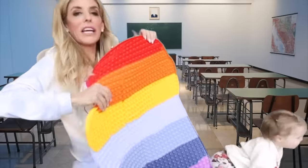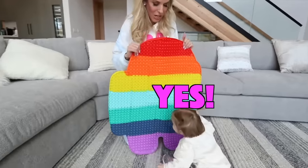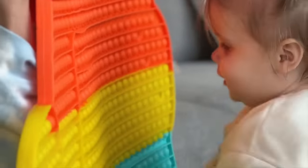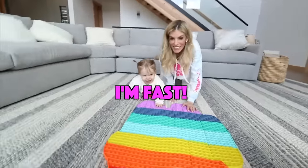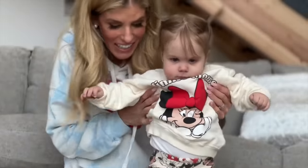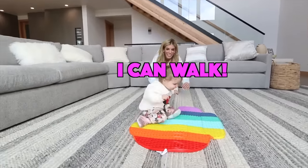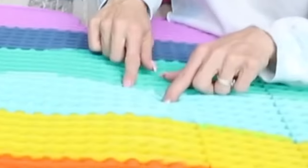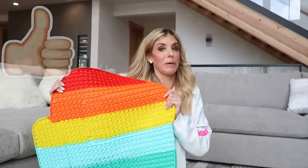Oh, I think she likes it, you guys. Oh, wow. Can you imagine bringing this to school? Would your teacher allow it? Do they allow fidgets? Oh, good girl. I think she likes it. Oh, you can't eat it. 3, 2, 1. Walk, walk, walk. Do you like it, Zay? Pop, pop, pop. Blackjack likes pop, pop. Glad I got it, but obviously it won't fit in your backpack, so don't try bringing this to school.